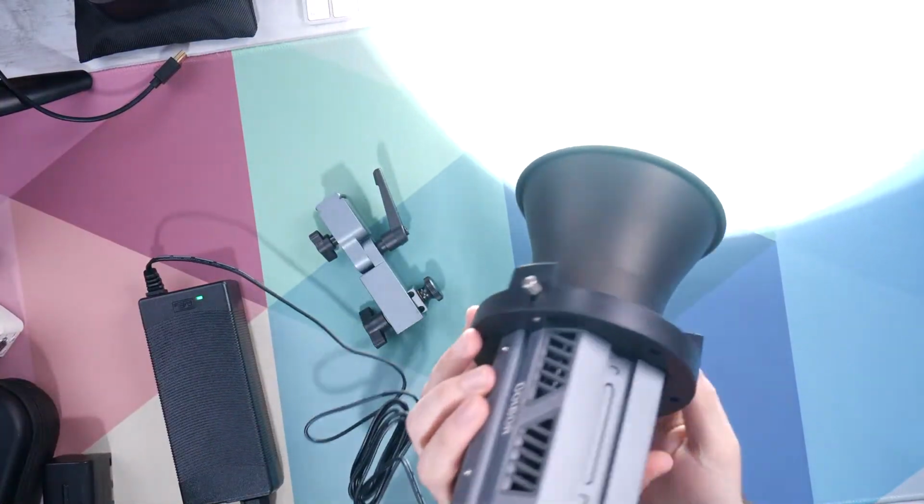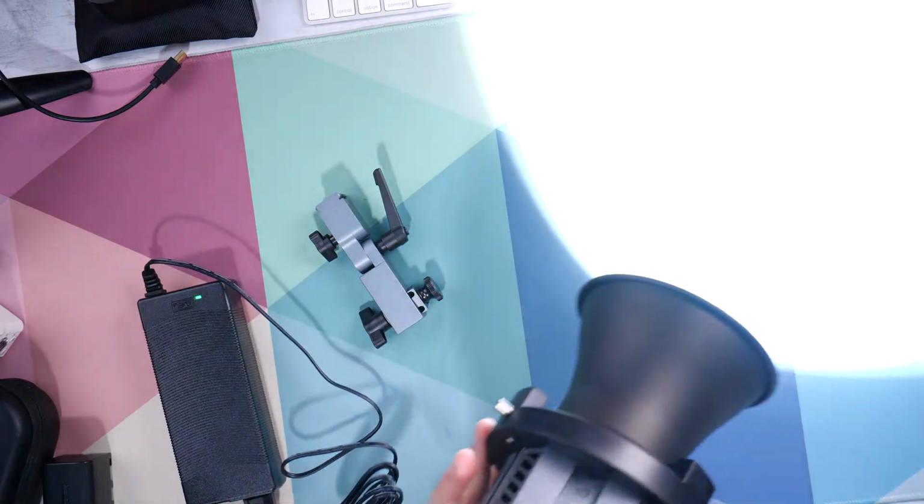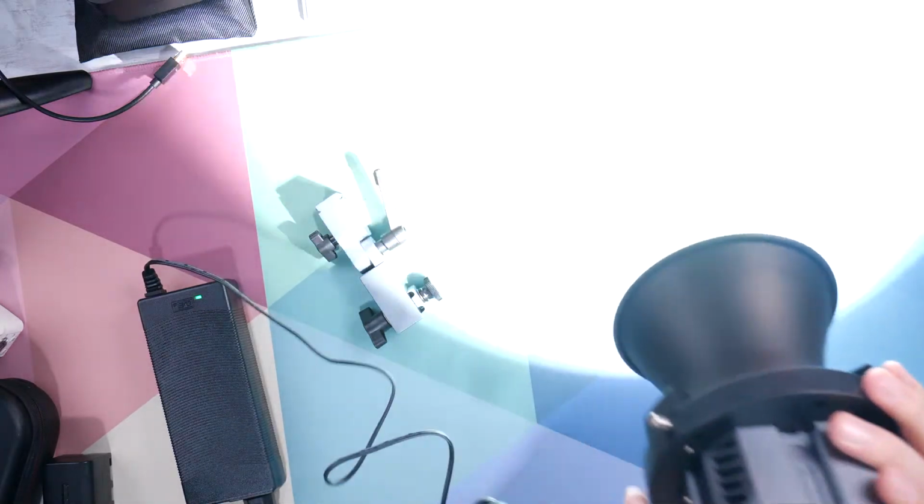It is really bright at 100%. It is extremely bright. What I would like to do is mount this somewhere and use it as a rim light for my. Put it back here. Oh my gosh! It's so bright. You can see it lights up the room when I just point at the ceiling. Is it hot to the touch? Not yet. So far, no.